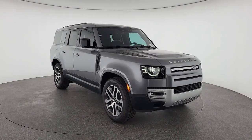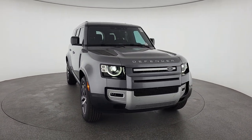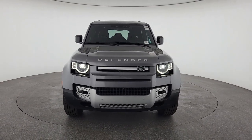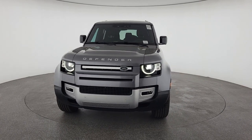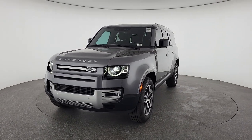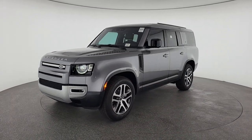Go home happy with the 2023 Land Rover Defender. Be eager for the next adventure in this iconic Land Rover Defender, the premium go-anywhere vehicle that's purposeful, durable, immensely capable, and indulges you with luxurious, modern, utilitarian chic comforts and conveniences.